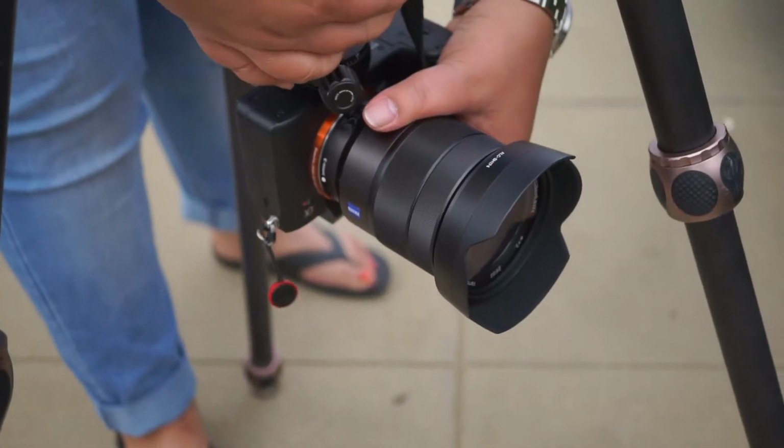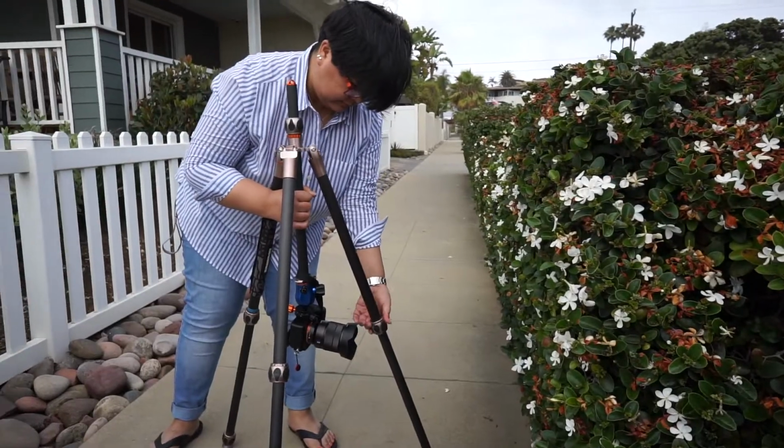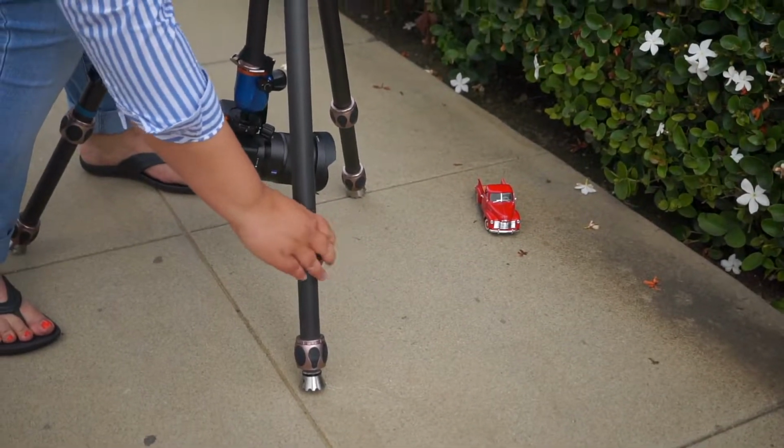For having a center column. That's something I don't have in my tripod because I typically don't want it. Right. But yeah, this was kind of interesting. Okay, so that brings up an interesting point, because you think that if you bought one tripod, you'd be good to go. Well, no. So I kind of want to walk you through why I have so many different tripods.